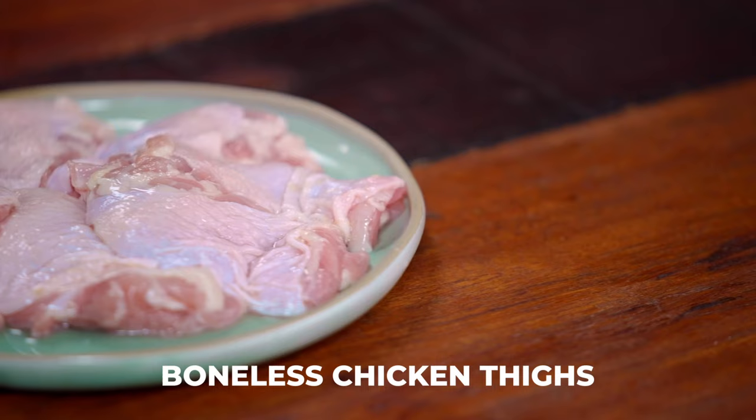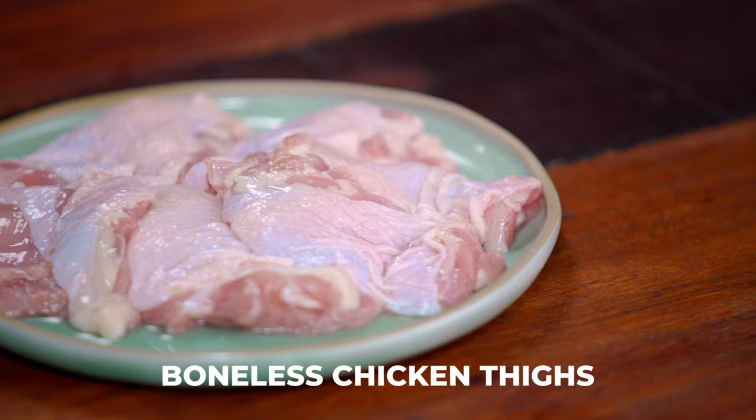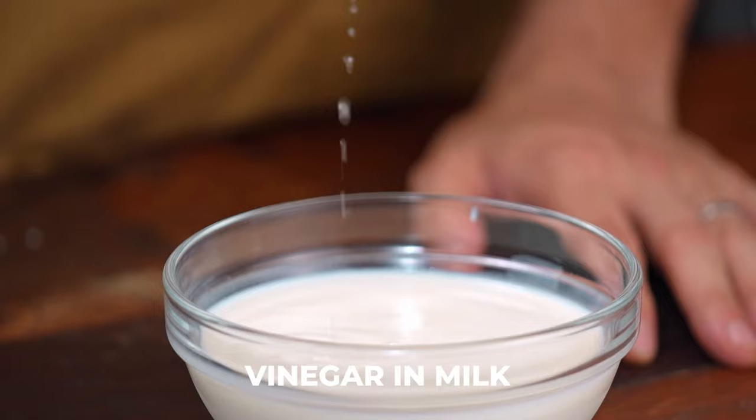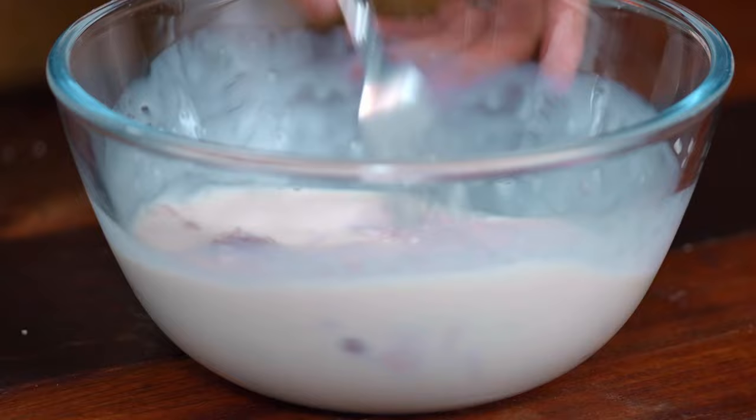Start with some boneless chicken thighs. I always recommend boneless for air fryers most of the time because it just makes the cooking so much faster. If you don't have buttermilk, just add in some vinegar to your milk and then marinate your chicken in that for about 3 hours or more. You can go all the way overnight here.